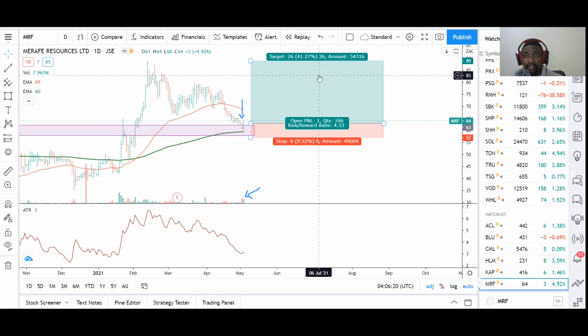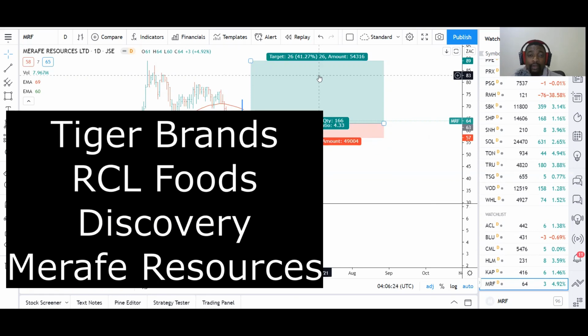So yeah, that's it for today. It's these four stocks that I'll be looking at. The first stocks are Tiger Brands and RCL Foods, which are going to be long-term plays. And then for the swing trades, we have Merafe Resources, and also we have Discovery Limited. So we'll see how these stocks will perform.